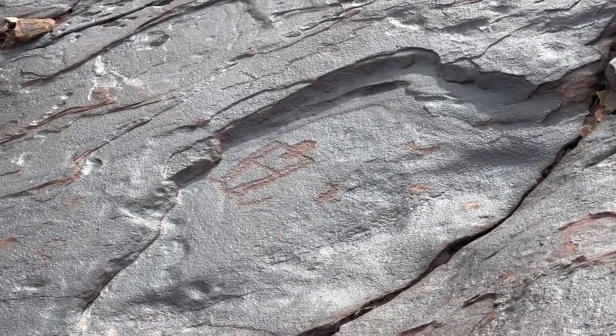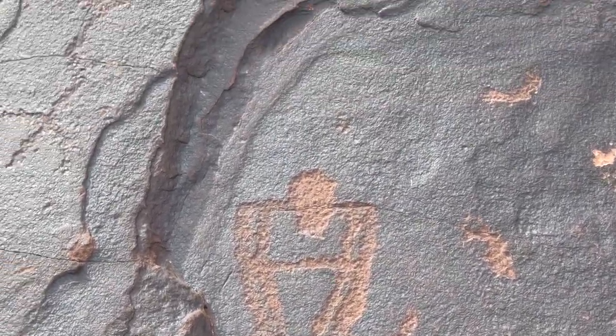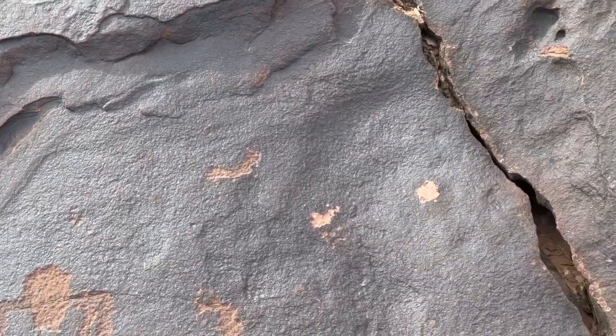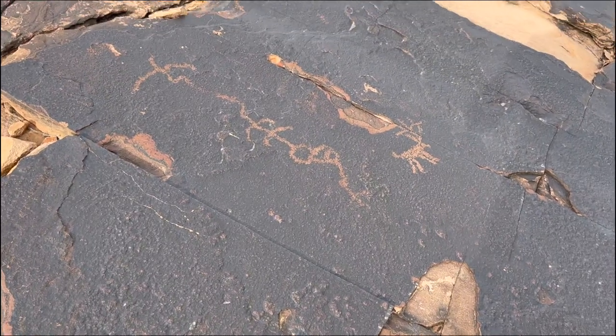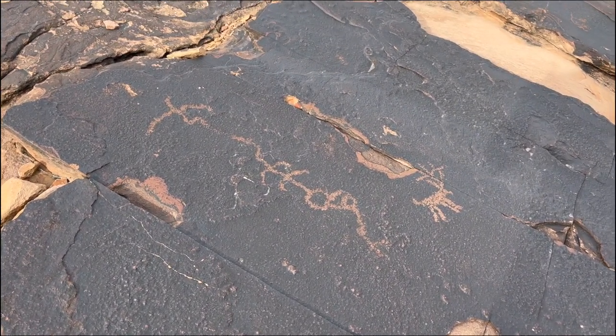Got this glyph right here. Here we are a little closer in. I was able to find some footing. And I've got some other glyphs here next to it. So cool. This is really a neat sight. And it seems it just doesn't stop.